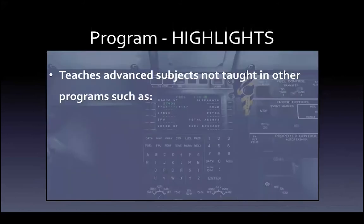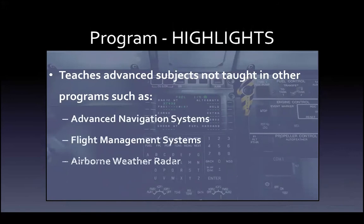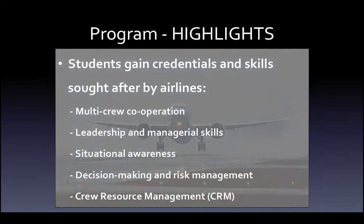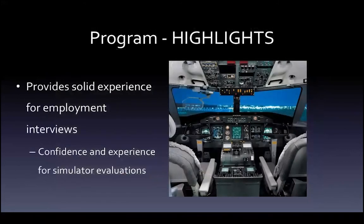Some other highlights include the teaching of advanced subjects not taught in other programs, like advanced navigation systems, flight management systems, airborne weather radar, and crew resource management. Students gain credentials and skills that are sought after by airlines, like multi-crew cooperation, leadership and managerial skills, situational awareness, decision-making and risk management. And again, we see that this is very important, crew resource management. It also provides solid experience for employment interviews, including resume building exercises, practice interviews, and of course the Dash 8 simulator experience, which gives students confidence for the simulator evaluations that are sometimes part of the airline interview process.